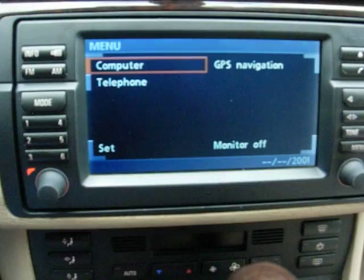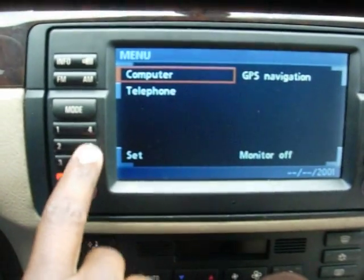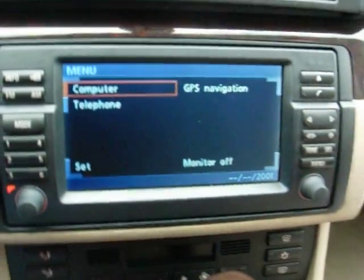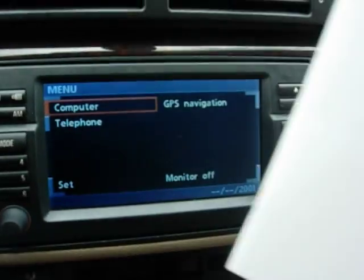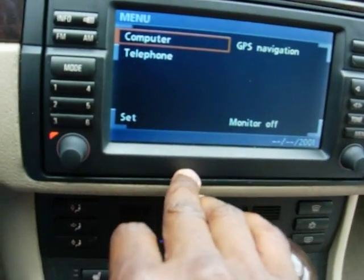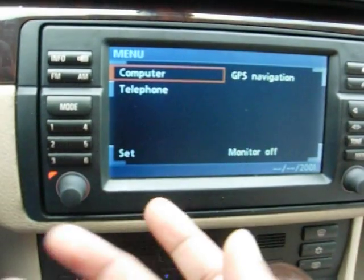Biggest disappointment with this, it only allows for 6 presets. I wasn't sure at first, but I read it in the manual, and the manual doesn't really say much about the features when it comes to navigation, but it does clearly state there's only 6 presets allowed for the navigation monitor Sirius controls. It only gives you 6 presets.